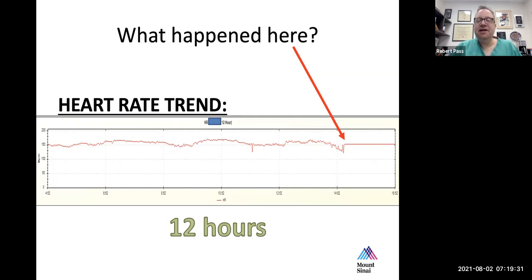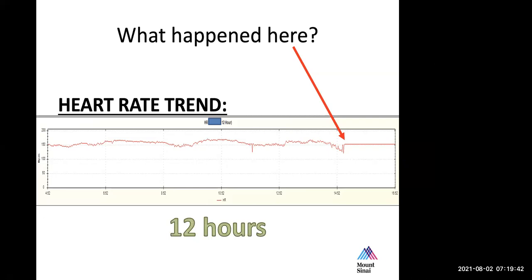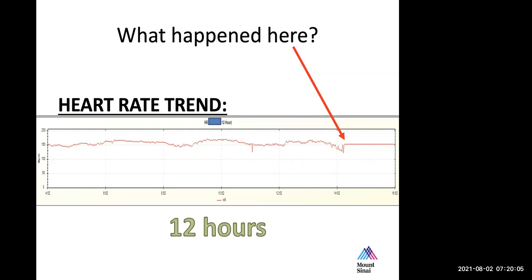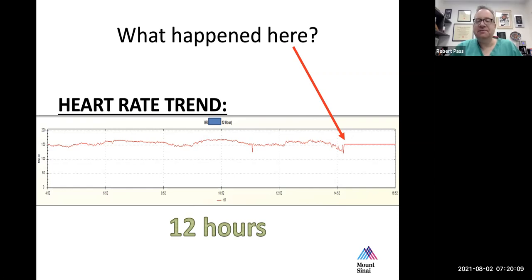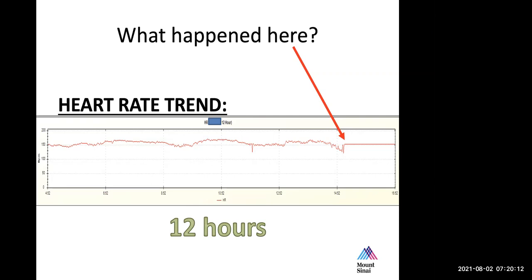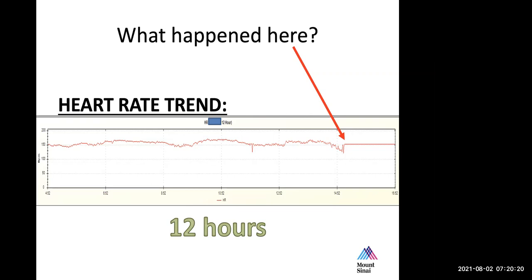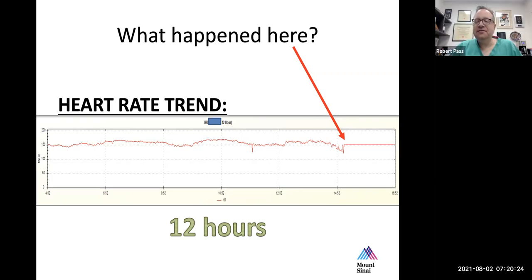Are there any other phenomena that could potentially explain that finding on the right-hand side of the heart rate trend? So basically their heart rate is at 150 or whatever that is, but there's no variability in it. Is that what you mean? That's a very astute observation. To the left of the arrow, is there variability? Yes, there's quite a bit. And to the right of the arrow, not so much, right? Like zero variability, right? Like somebody took a ruler and drew a red line, right? So is there any good explanation for why it might look like that?